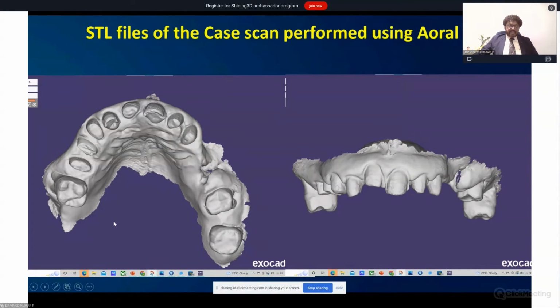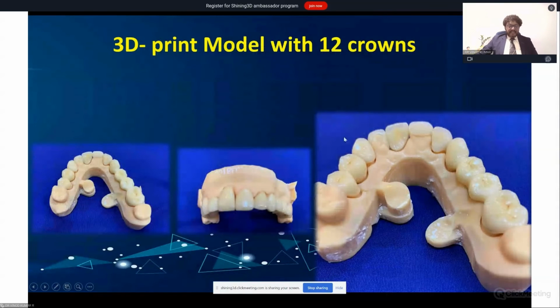The reason I'm mentioning this case is that the patient was traveling in 4 days, and she landed in my clinic saying she needed all these crowns and needed to change her smile. With the help of digital technology, I was able to deliver this in 4 days. We also had a situation where she had an extraction to be done, and that healing. So we managed it well. And these are your 3D printed casts, with all the 10 crowns and also veneers in place.